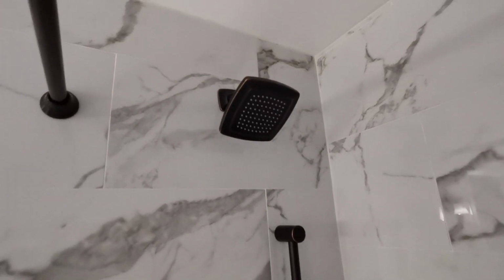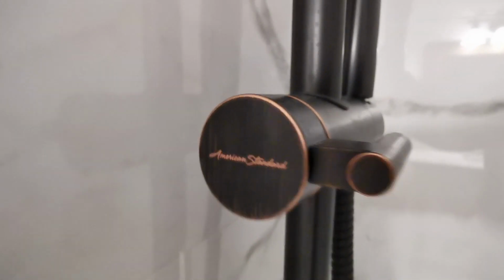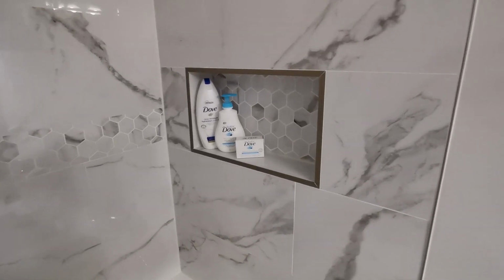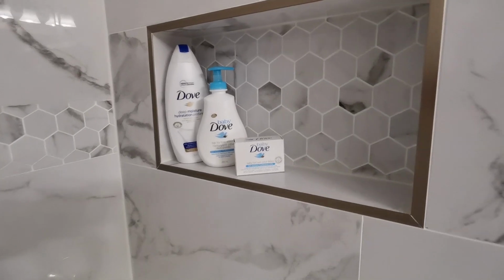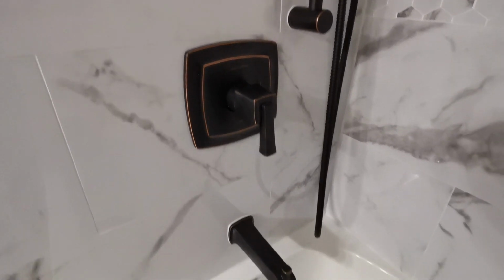The next thing is our shower head and fixtures, all American Standard as well. The legacy bronze, love them, just beautiful, beautiful, beautiful. And finally, we go for the tiles. The tiles we got at Olympia Tile, beautiful white. It looks like marble. A lot of people have been asking me, is this marble? No, guys, it's porcelain. And we got the glossy finish, and you do pay a little bit more for that, but it's a really nice finish.